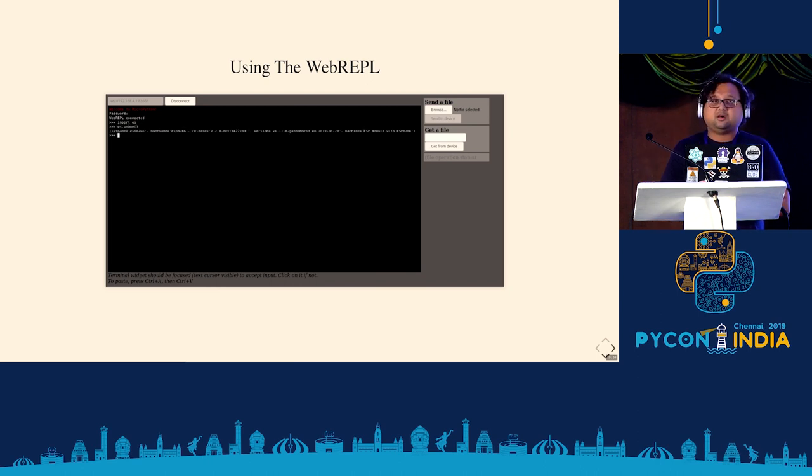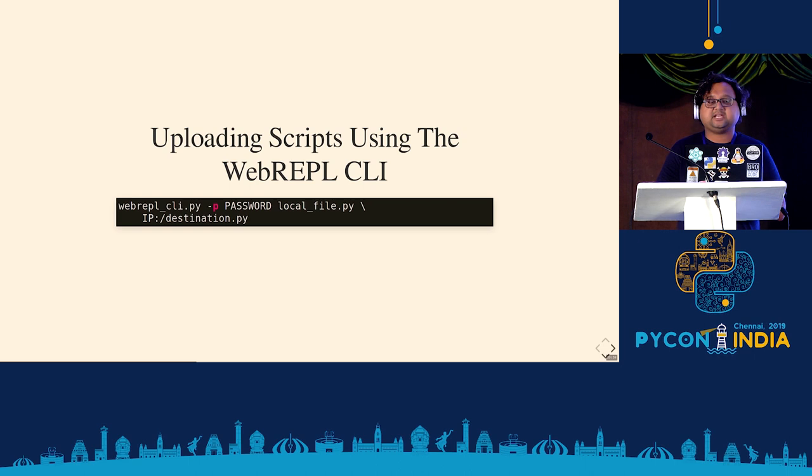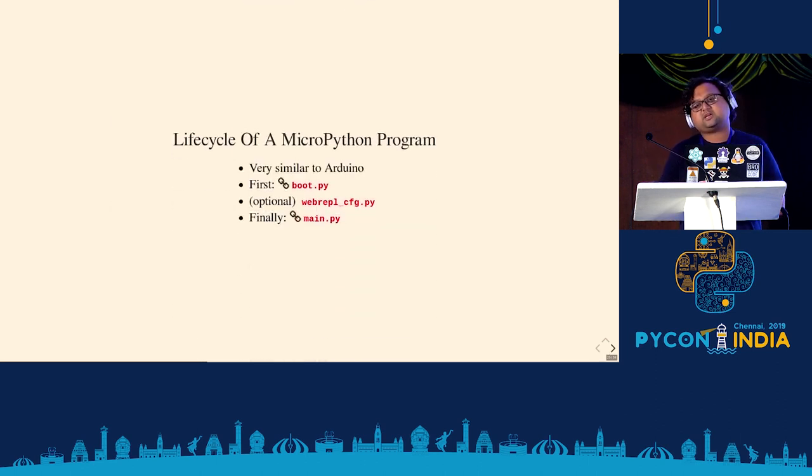But honestly speaking, this is not deployment friendly. Instead, I would rather use a CLI tool which would push files into my MicroPython boards. Fairly easy to do. What is a MicroPython program? It's not as simple as having a simple app.py and running it. No, it's very similar to how Arduino does it.